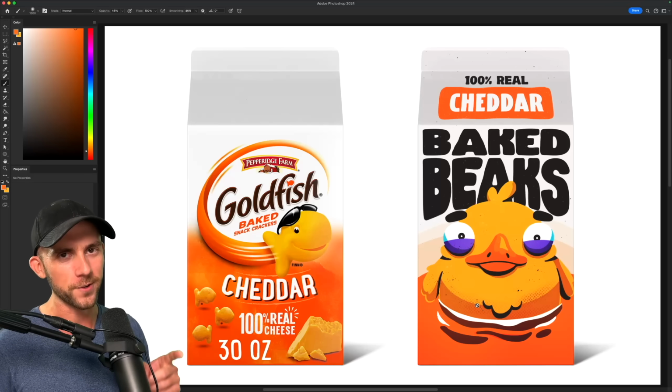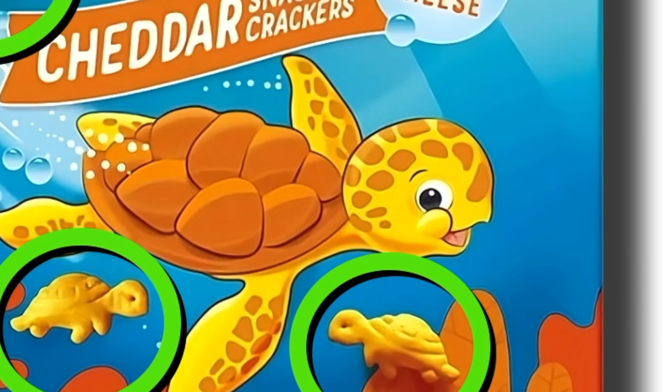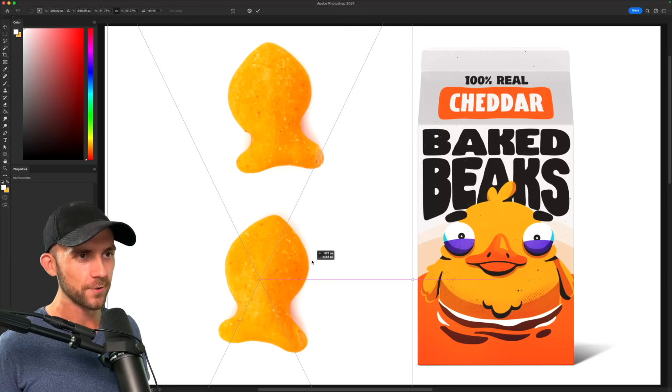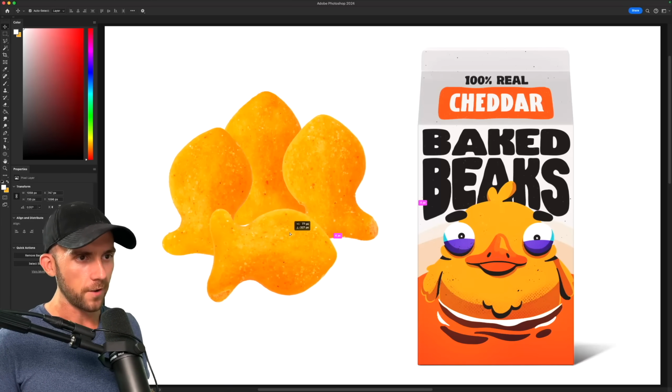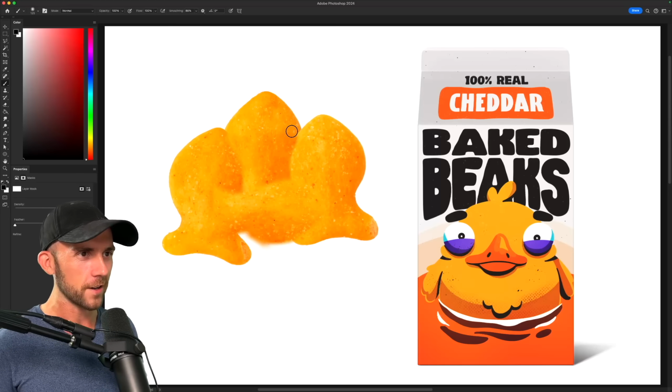But now you might be wondering, every other brand shows the actual crackers on the box, and the last thing we want is to be outdone by a turtle. So I'm gonna make some duck crackers from scratch, forming them from the bones of our enemies, goldfish. The plan is sort of just to blend them together to make a solid sheet of cracker, but the thing is, I need to get rid of all of this extra lighting first.